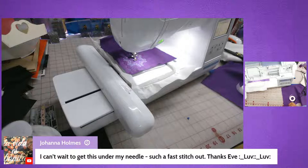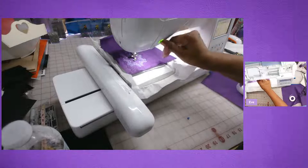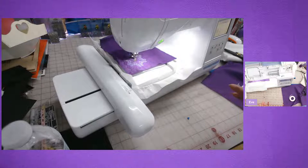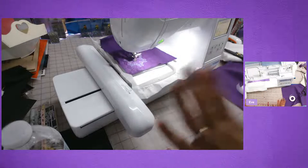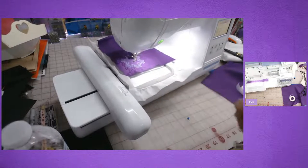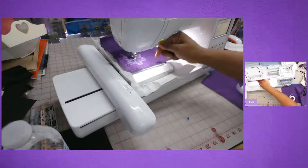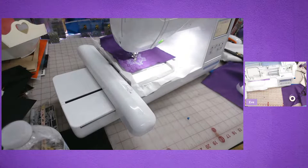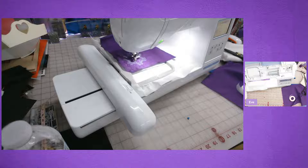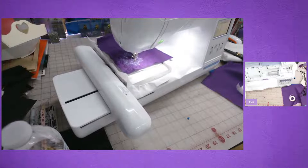Thanks, you're welcome, Joanna. So our next color is, I'm keeping the same color all throughout my snowflake. If you wish to switch up colors, not an issue. You're welcome to do that. But for the simplicity of this show, we are going to leave it all one color. Right, and so our next stitch, and keep in mind the running stitches are where the rhinestones will be going. The triple stitches are decorative.